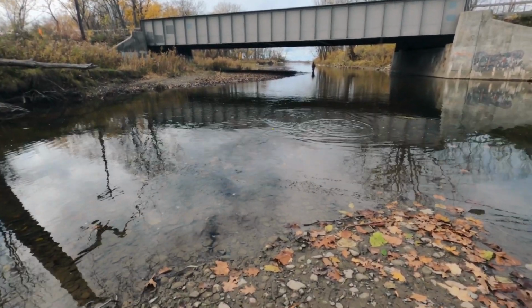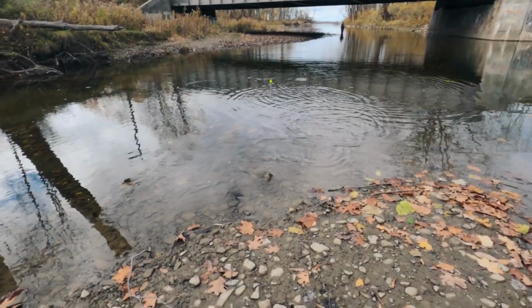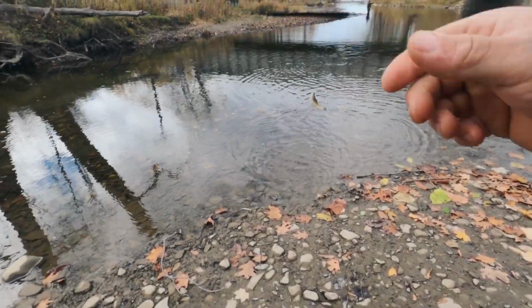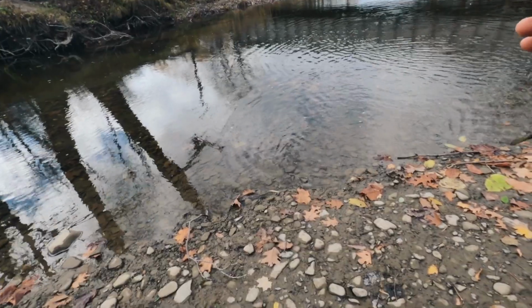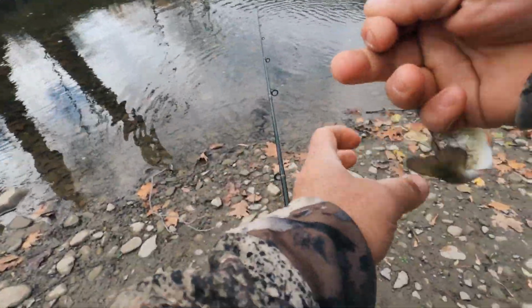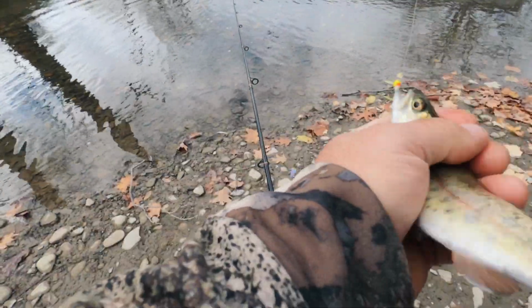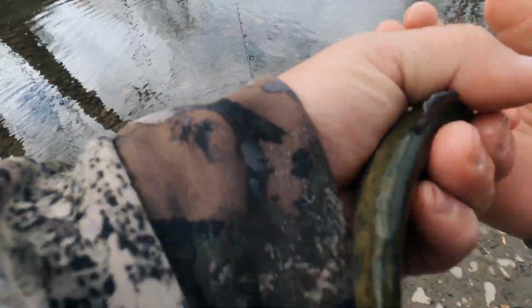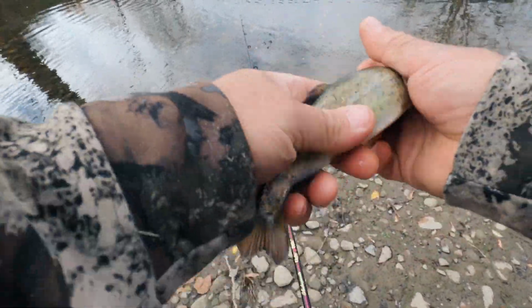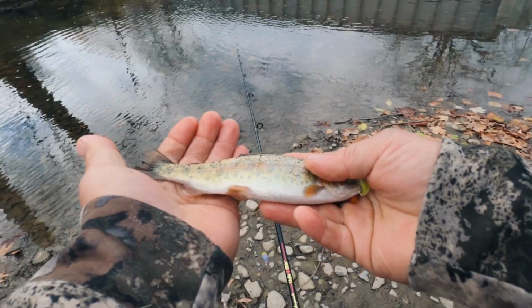It's a little stocky. Look at that. Come here, buddy. Look at that. Nice little rainbow.